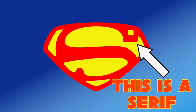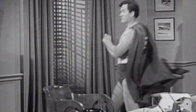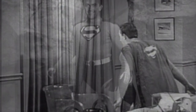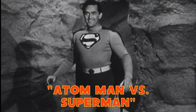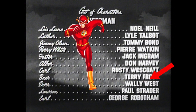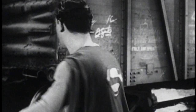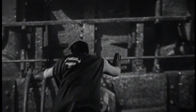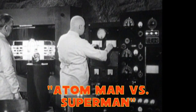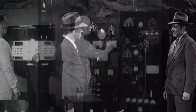The S-shield is a familiar variant from what was used in the comics, down to the serif on the S. The rest of the costume is also faithful to the comics, with the oval belt buckle and the S-shield on the cape. The same suit was reused in the 1950 serial Atom Man vs. Superman, which also featured Wally West, aka Flash No. 3, playing a door? Anyway, both the 1948 and 1950 serials were produced by Sam Katzman, who also produced the 1949 Batman and Robin serial. Luther's machine was a reuse of the Wizard's machine from that serial.